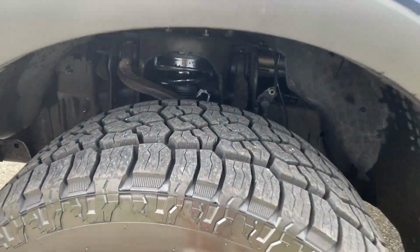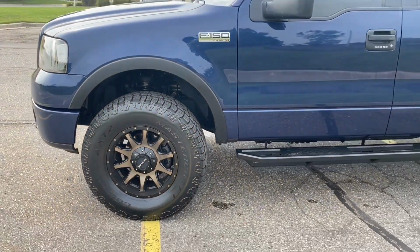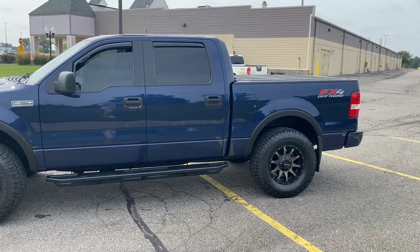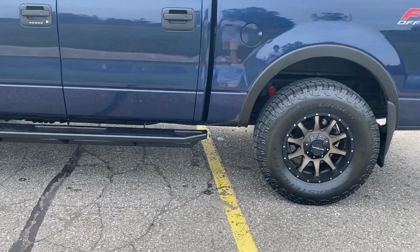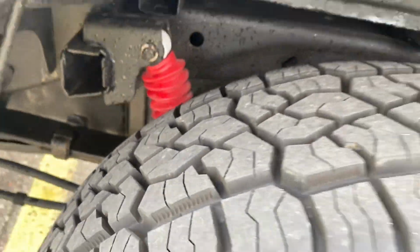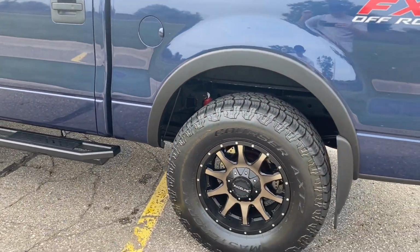It also has new front struts and new shocks in the rear. It also has a 2-inch leveling kit, so as you can see, the truck is pretty much level. Maybe the rear could go a little higher, but I really think it sits good. It's not obnoxiously high. It just looks good. See, it's got some new shocks back here. So whatever, they're upgraded, but they do ride really good, and the truck rides really good now.